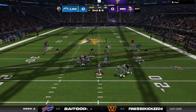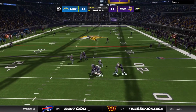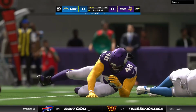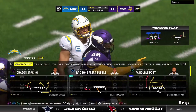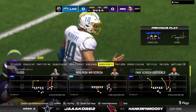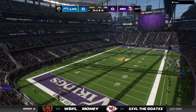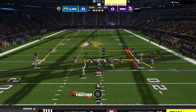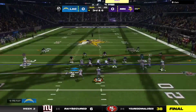Here's Herbert now on 2nd down. And that'll fall incomplete. He was hit just as he let that go. And now it's 3rd down. So many times we've seen him try to escape the pocket and do something with his legs, but in this case, the pressure was too intense and he made the wise choice to just get rid of the football and make sure no one was going to get it.